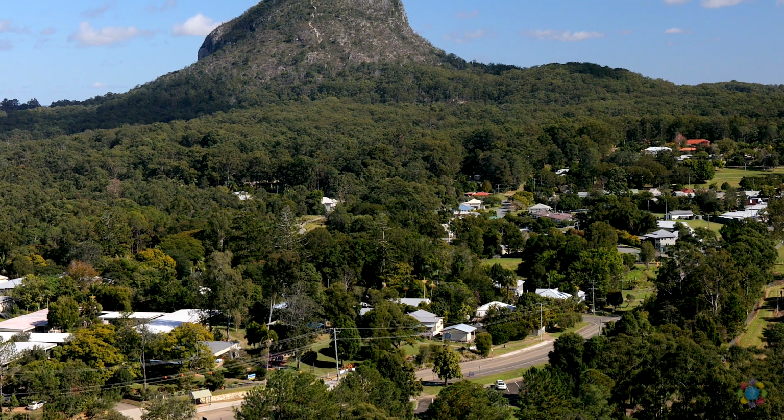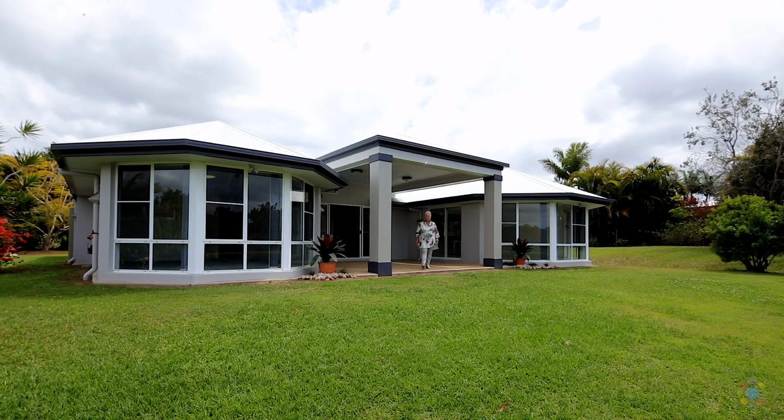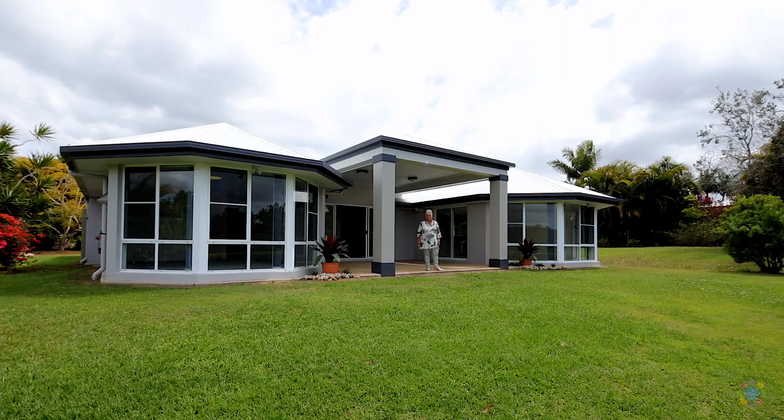Just a short drive to the village centre of Pomona, this home is red hot buying. Perfectly peaceful and private, you do not want to miss this property.